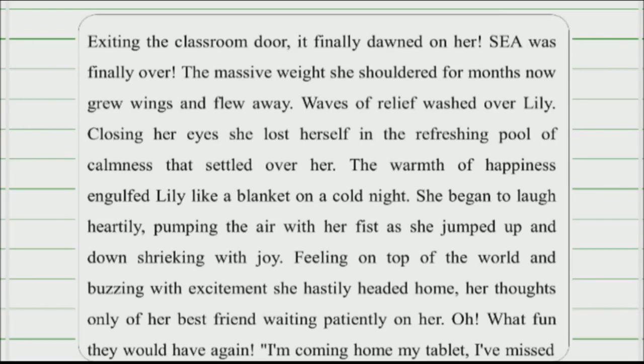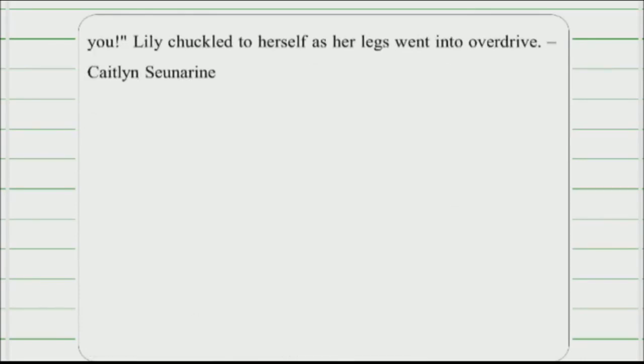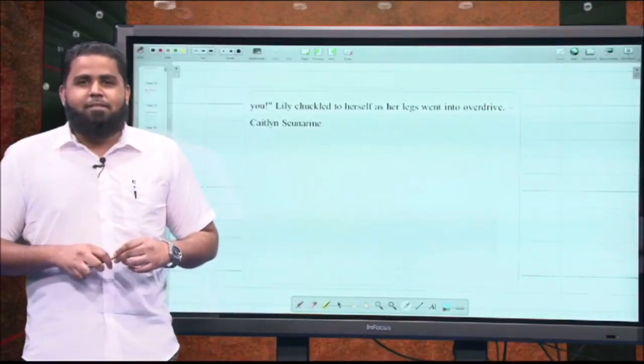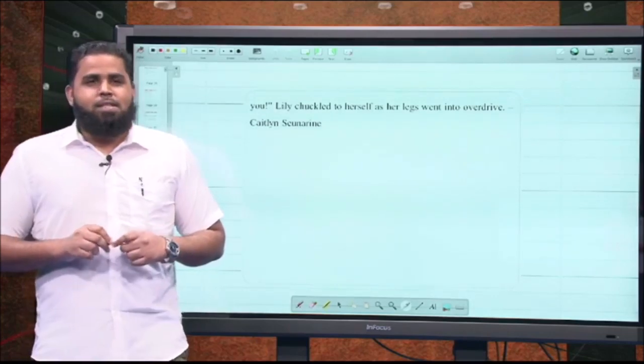All right. And then she ends by speaking to herself. Speaking to her tablet. "I'm coming home, my tablet. I've missed you." Lily chuckled to herself as her legs went into overdrive, all right? So she's basically kicking rocks, running home full speed ahead to that tablet to have some fun after all of the work that she put in, all right?